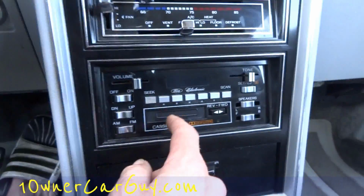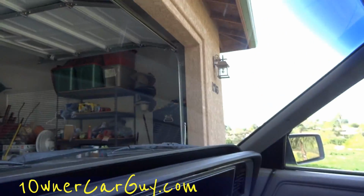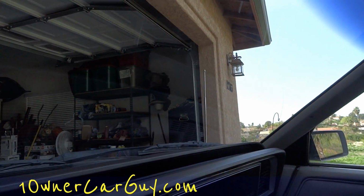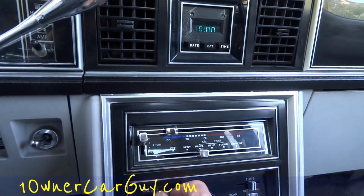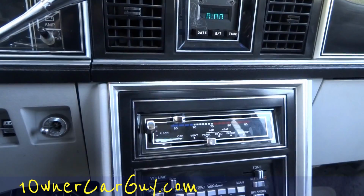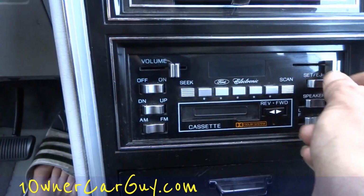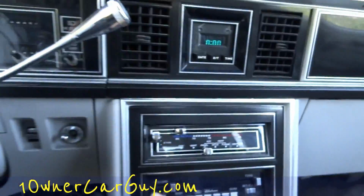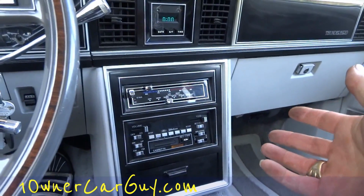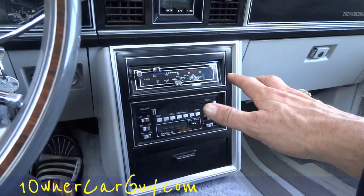Your stereo, the display's out, and even when you pop the antenna up, it doesn't seem to want to play, and the digital display is gone. So I'm not sure on that. I know this, I sell aftermarket ones, and for about 60 to 80 bucks I can have you a really nice aftermarket one with a warranty.